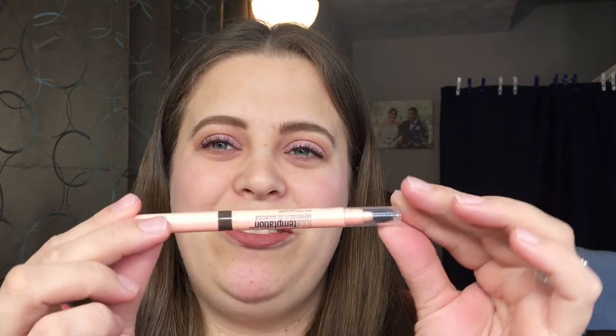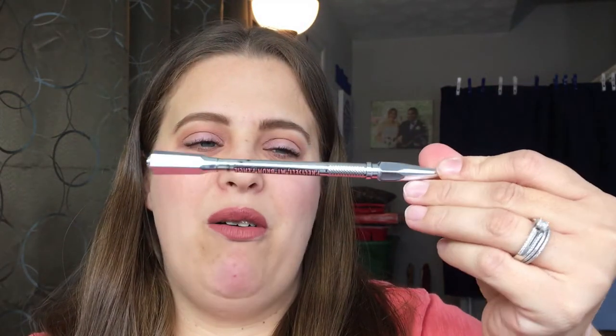And last, we have the Brow Definer Pencil. I was really, really excited about this. I use 3 different products. I use my Anastasia Beverly Hills Brow Wiz. I use my Brow from Benefit, and this is in the shade 5.